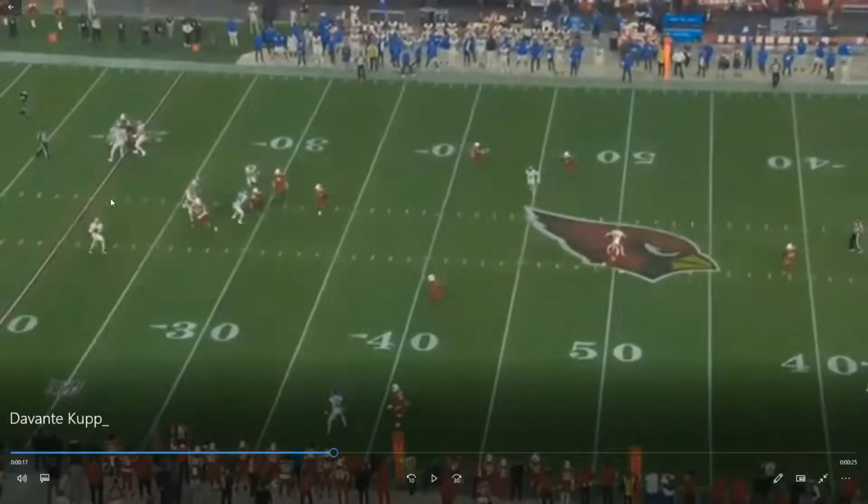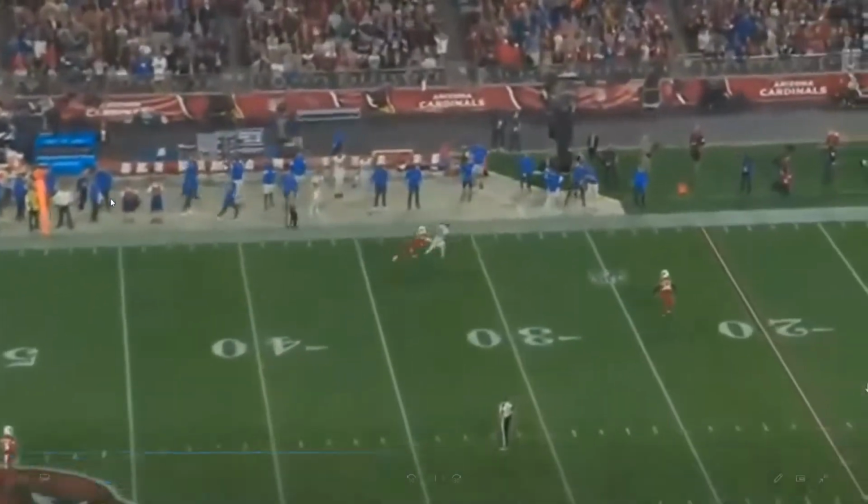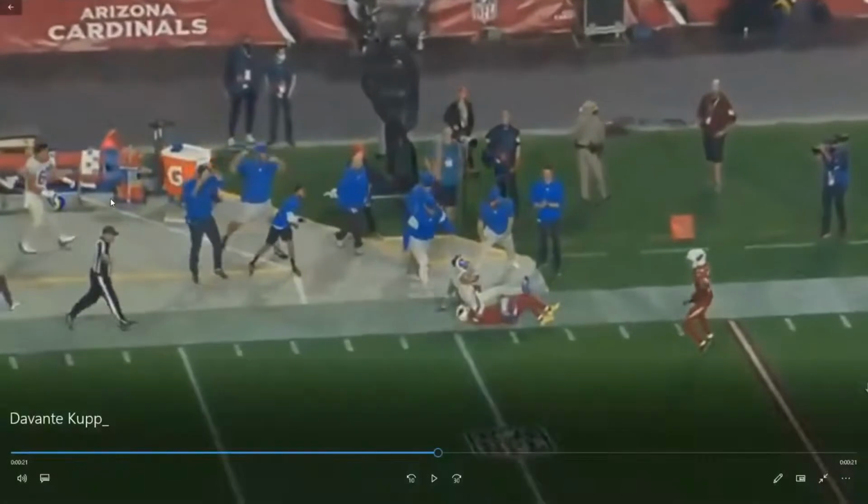He's on the opposite hash. Man, this is one hell of a throw. Damn. That's a big play right there.